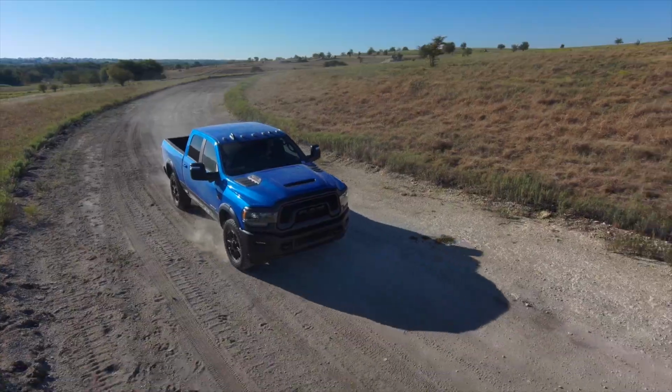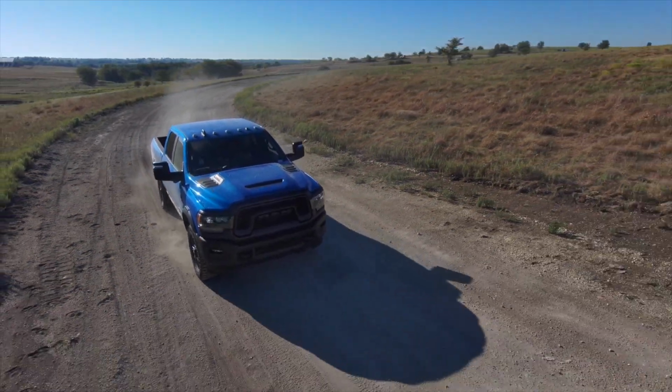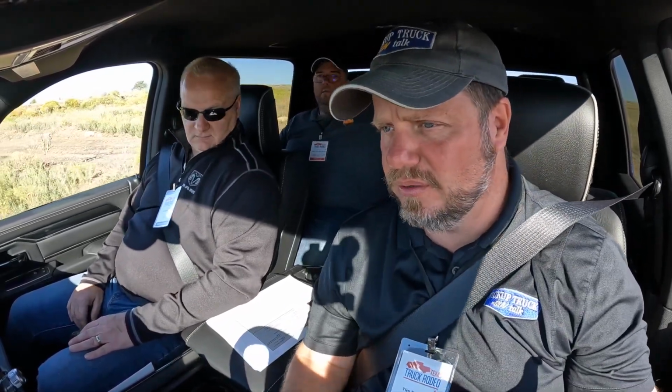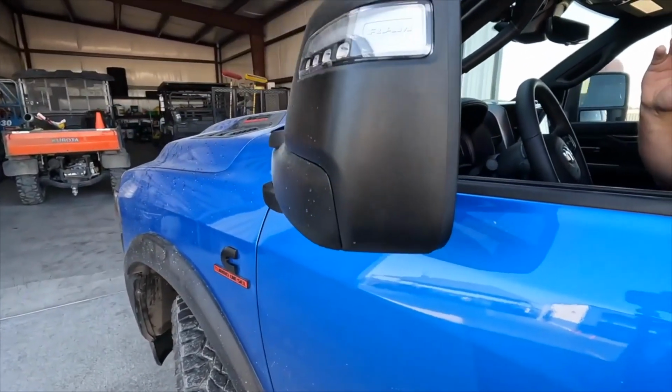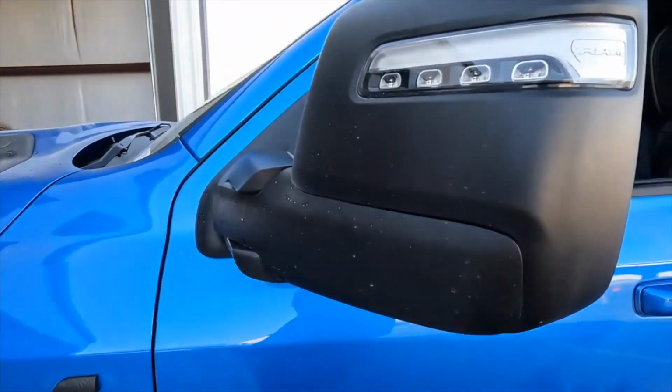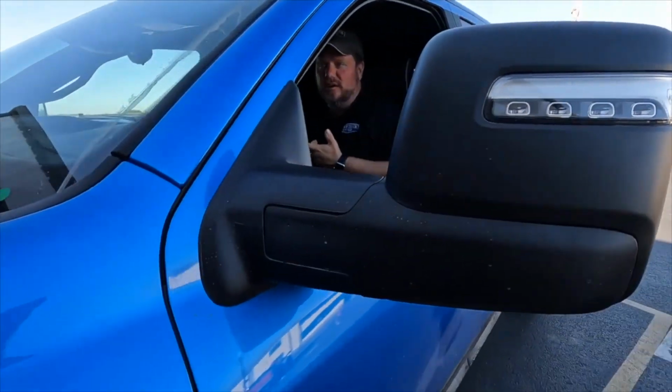As you'd expect, with a 5-link coil suspension in the back, it rides nice, it handles well, the seats are comfortable, good visibility. The mirrors are new this year for all heavy-duty trucks. I think we're gonna do a separate video on those mirrors because there's so much going on there. But basically, the big key is they telescope, they have more functions, they have more lights, and they're just overall a better tool for the job.